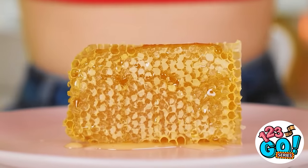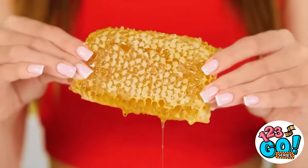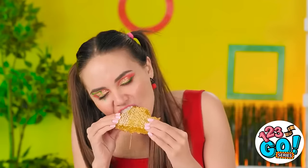Can I open mine first? Please? Yay! Oh my gosh, look! A whole cube of honeycomb! Ooh, it's so sticky! I bet it's really sweet, too! Wow! That looks really, really scrumptious! Let me give it a taste. Oh my gosh. It's so good! I think this is the best thing I've eaten all day.